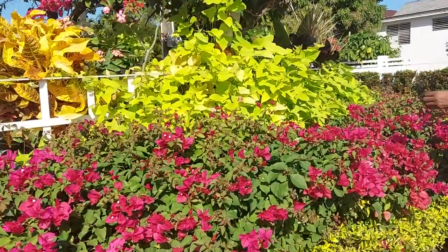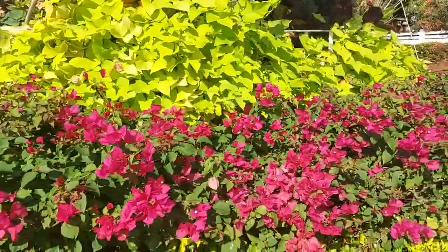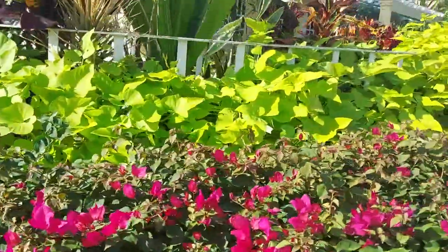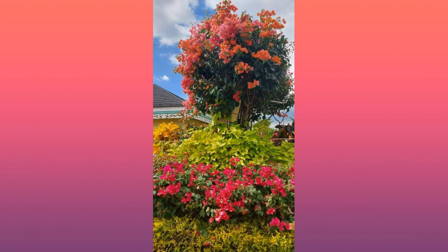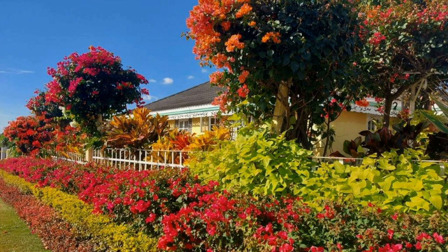Then as you make this corner, there's this beautiful green, limey green potato vine. Adding to the layers. And it wraps right around to the entrance. Of course, there's a lot more to show you on the inside. So, stay with me.